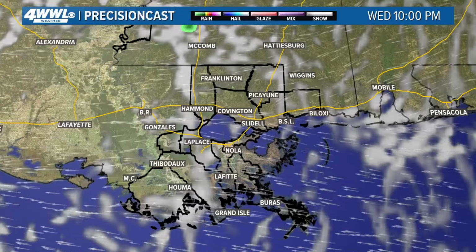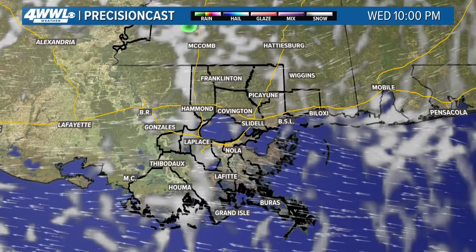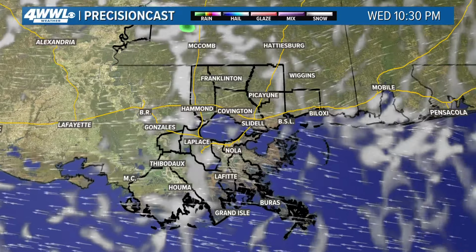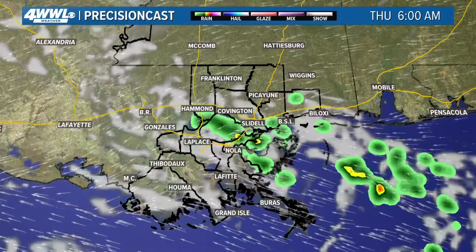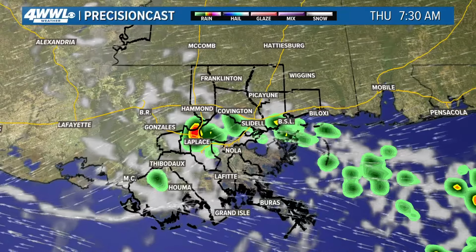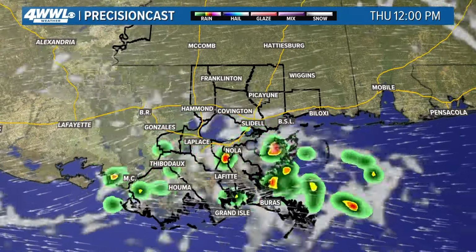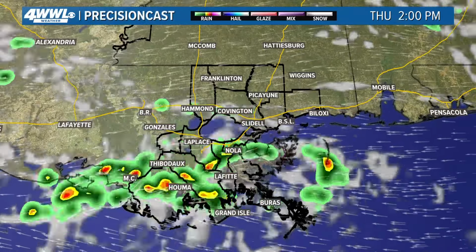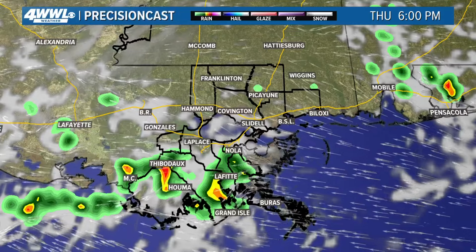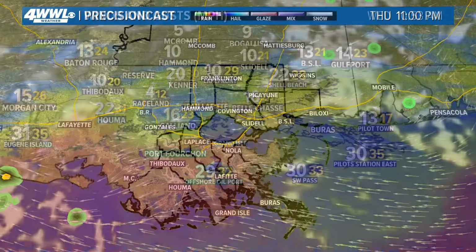The only indirect impacts we'll be seeing from Alberto is this continued east wind. So we'll continue to see those sustained easterly winds today. It is going to be breezy, and we could see a few scattered showers and storms today and tomorrow. Still going to keep the breezy conditions with us locally for Thursday. It's not going to be as windy tomorrow, but we'll see a few scattered showers and storms tomorrow as well. Maybe some locally higher amounts of rain possible, but some quick downpours.